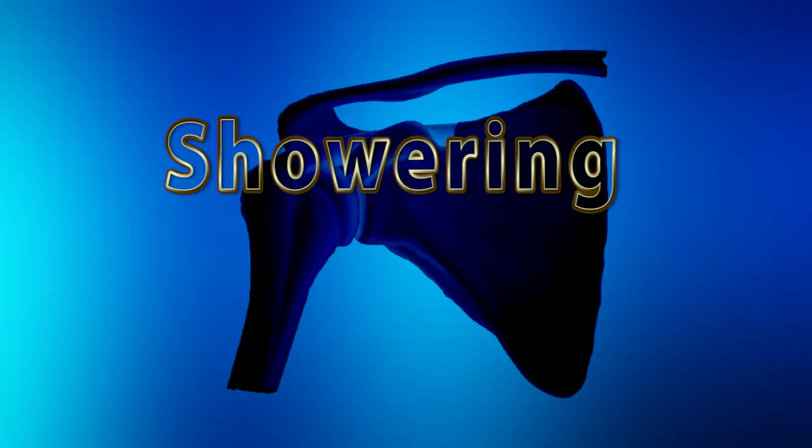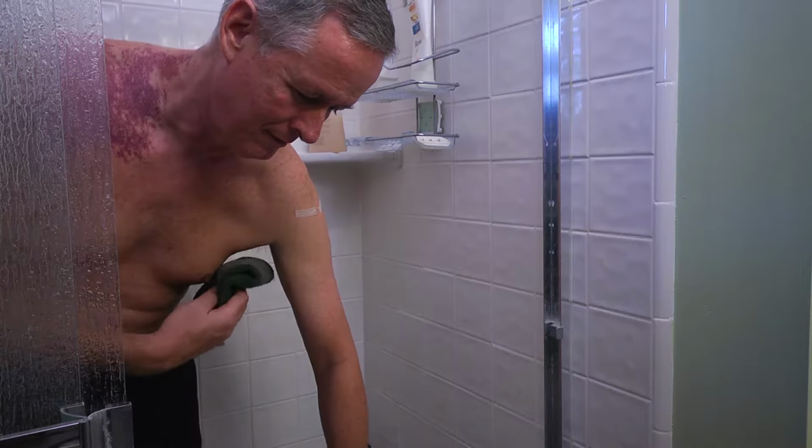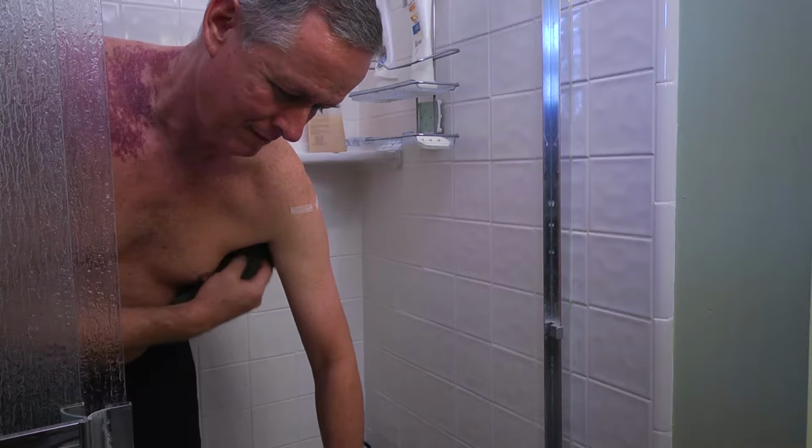Showering. It is okay to shower after surgery, no bathing or swimming where the incisions are submerged in water. When you shower, try not to let the water run directly onto the incisions. If you want to wash your underarm, just lean forward and let the surgical arm hang.